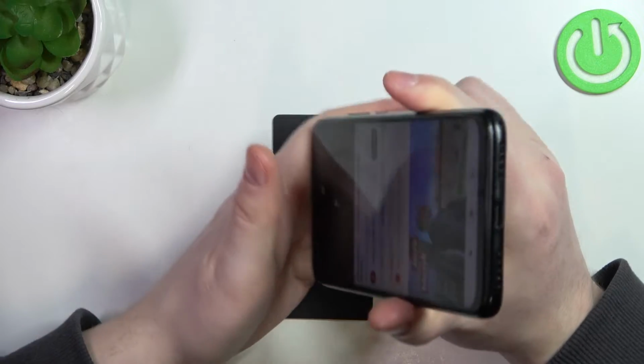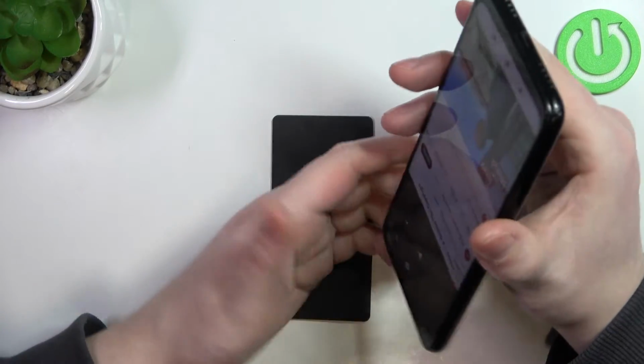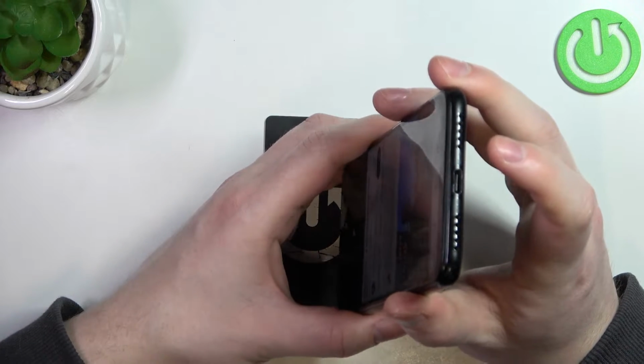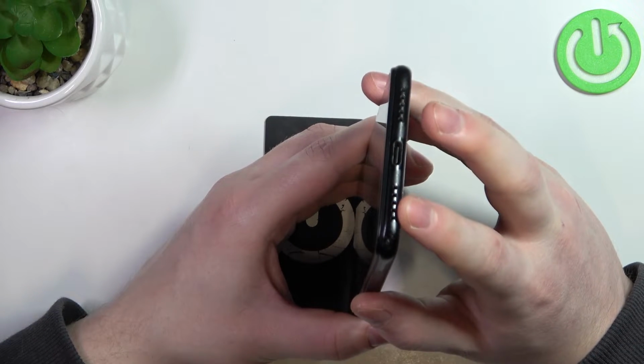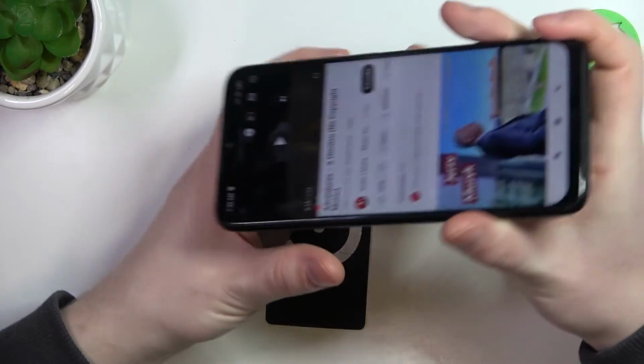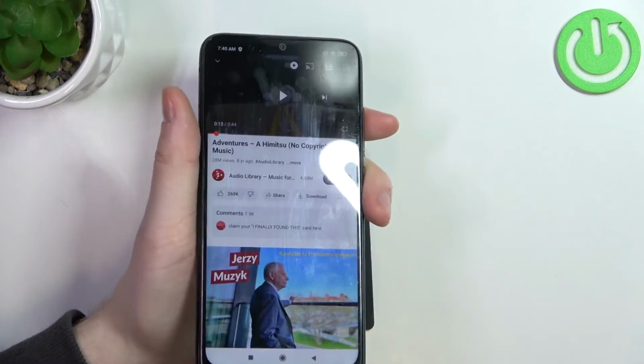Okay, so I can't confirm if this device does or doesn't have stereo speakers, since the sound was coming only from this speaker. This speaker doesn't work, and that might be the fault of my phone. You can check it on yours and let me know in the comments below.